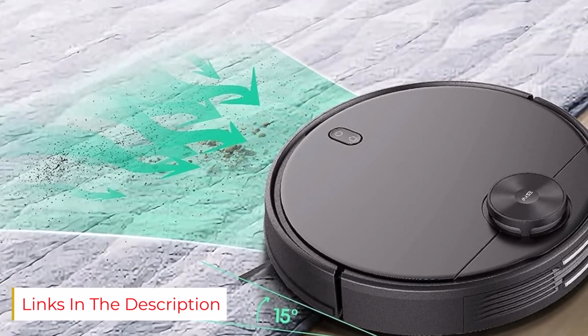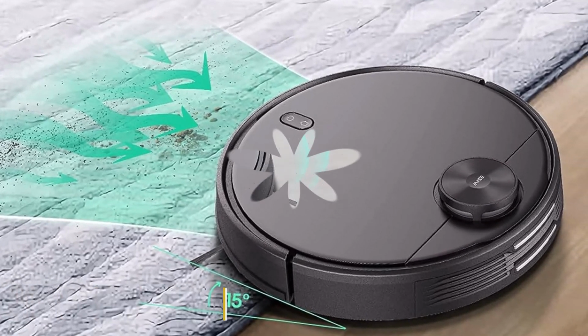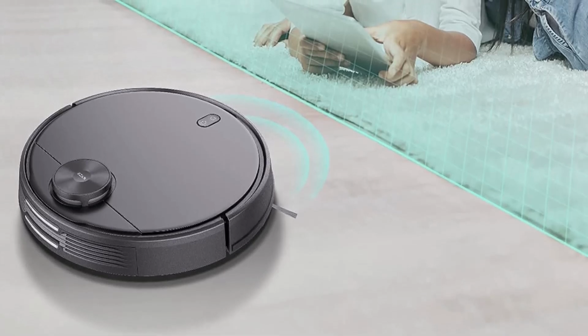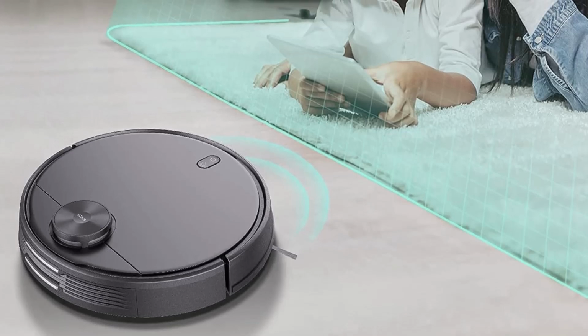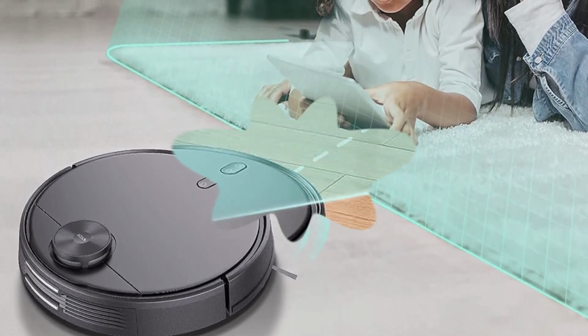It performed exceedingly well in debris pickup tests, picking up approximately 61% of the coffee, baking soda and Cheerios scattered on the rug in just one cleaning cycle, scoring 3rd overall in this category. And while debris pickup doesn't tell the full story, I was super impressed with its cleaning abilities.